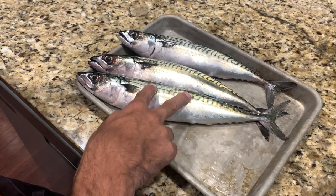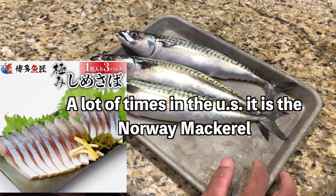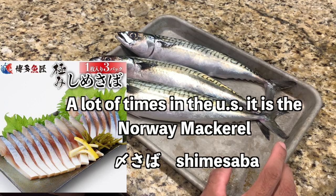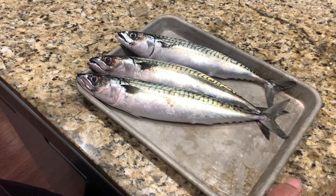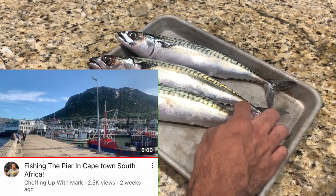They do also have this mackerel at sushi restaurants, you might notice because of the pattern. And a lot of times that's shimesaba. So it's mackerel that's been soaked in vinegar. And actually soaking it in the vinegar cooks it a little bit. So that's a pretty popular way to eat this fish. I was trying to catch these in the last video when I went to South Africa.